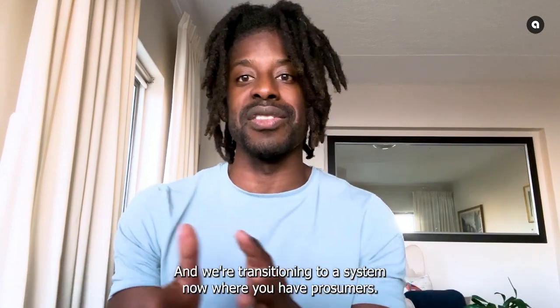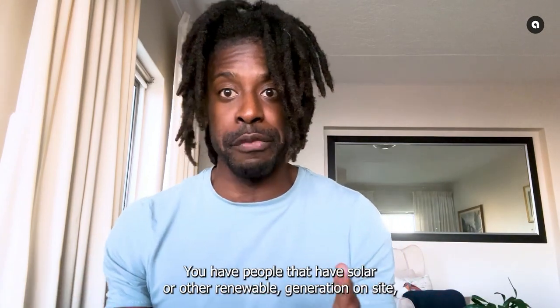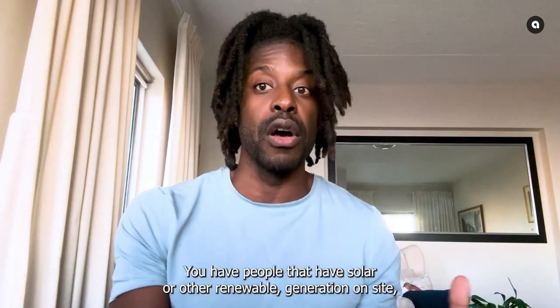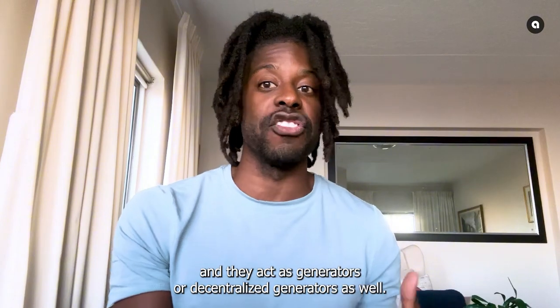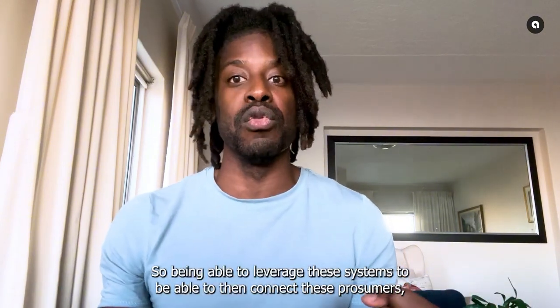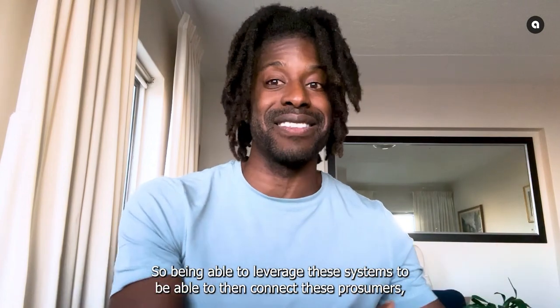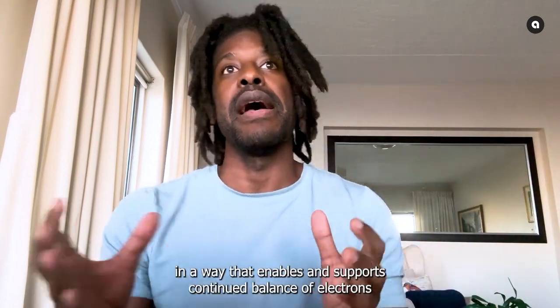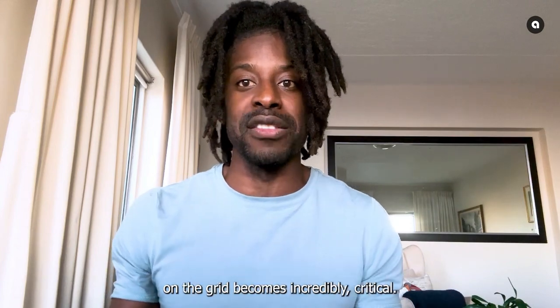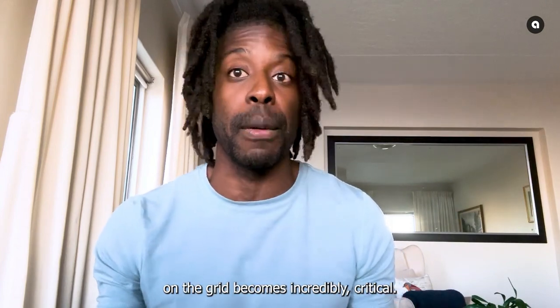We're transitioning to a system where you have prosumers: people that have solar or other renewable generation on site, and they act as decentralized generators as well. Being able to leverage these systems to connect these prosumers in a way that supports continued balance of electrons on the grid becomes incredibly critical.